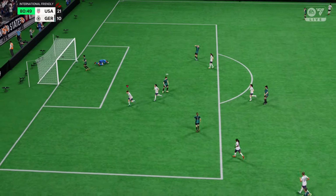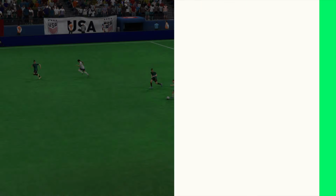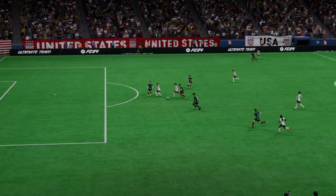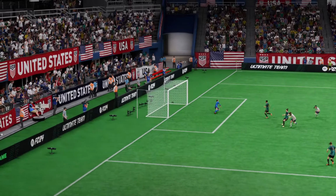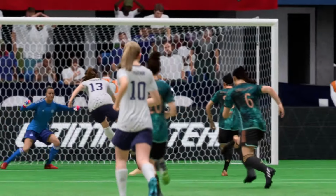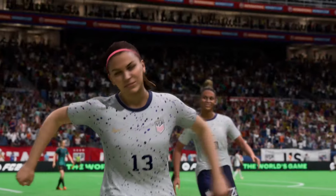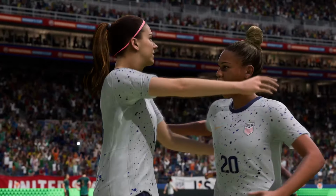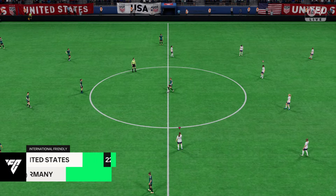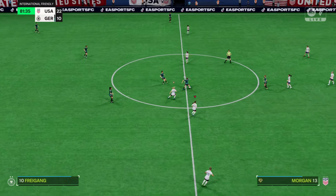And there it is! And no wonder she's off celebrating. Well, here's the replay, and just look at that power. That's almost unstoppable. That's a great strike. Well, if there were any lingering doubts about the outcome, surely they now have been removed.